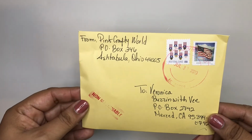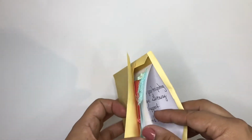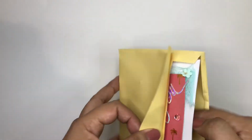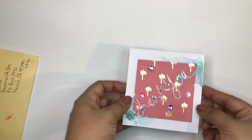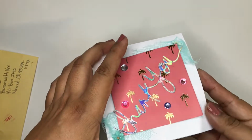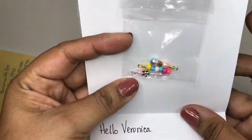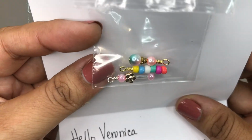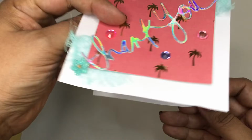Next I have Thank You Mail from Pink Crafty World. I entered her giveaway and she's just thanking me for sending an entry, and I appreciate it so much. Her name is Maria. I will have her linked below as well. And so she sent me a thank you card, and she also sent me some beading. And so I like them. Look at them. They're charms, and I like what she's done. And so there is her little note.